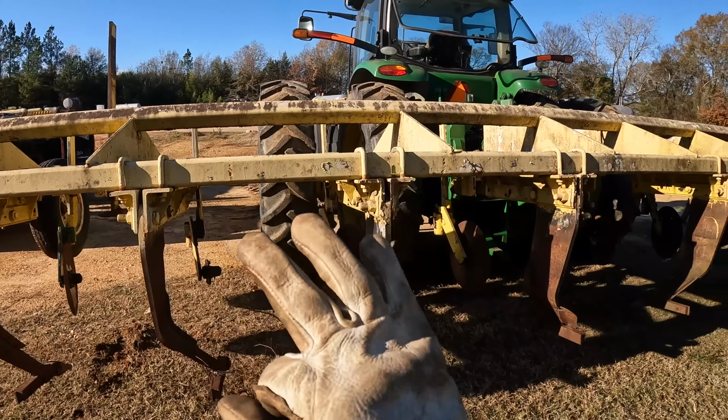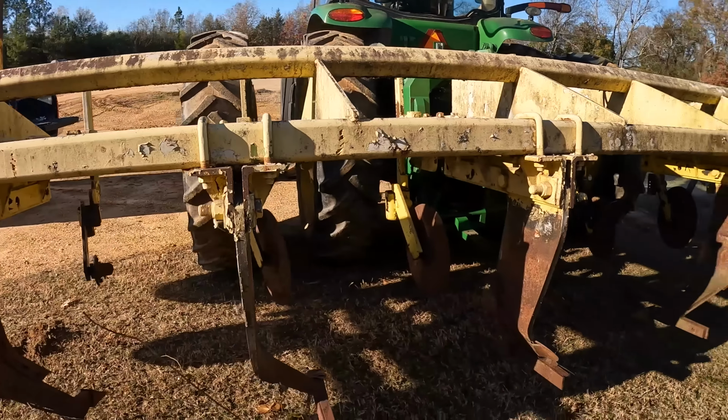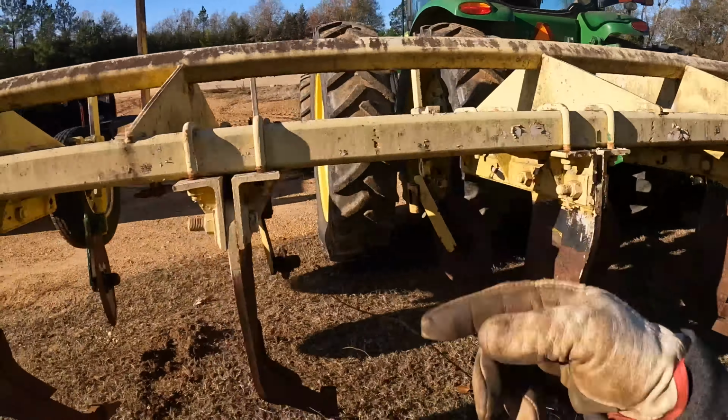Wayne's gonna salvage the tires. They're still good. He's got 4 of them to get off. James is gonna be going through the shanks and all, putting back on the parts that we need that we got from John Deere, and coulters and stuff. And I'm gonna start the torching. So let's make it a 6-row.